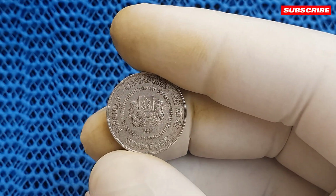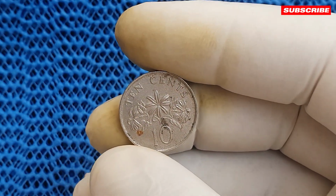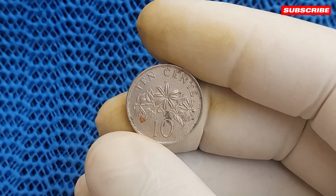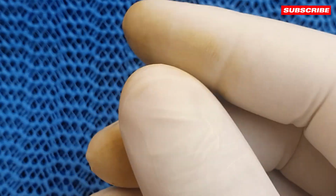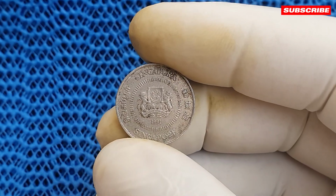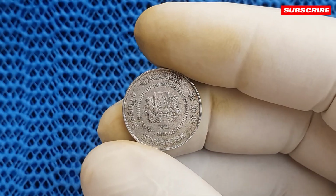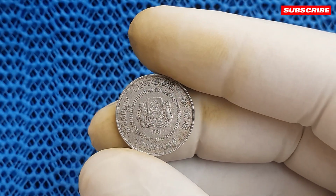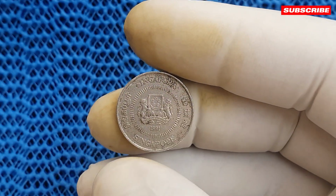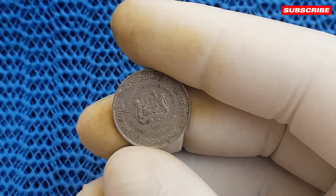The obverse of the 10 cents coin carries the Singapore coat of arms with the year of issue and the name of the country in 4 official languages: English, Chinese, Malay, and Tamil. The reverse side features a delicately rendered image of an Ardisia elliptica plant, a native shrub species, with the denomination prominently displayed. Now, while millions of these coins were struck in various years, the 1991 edition without a mint mark is especially interesting, and here's why.